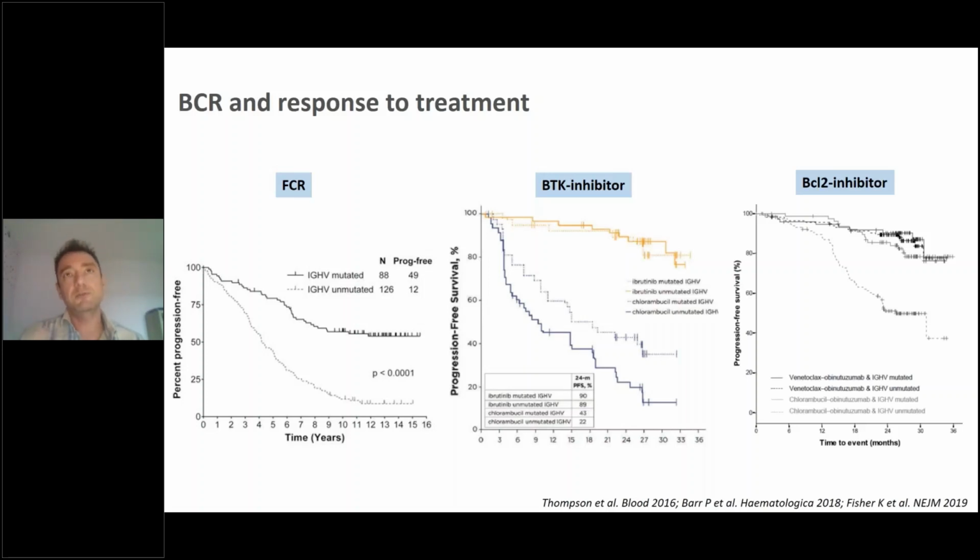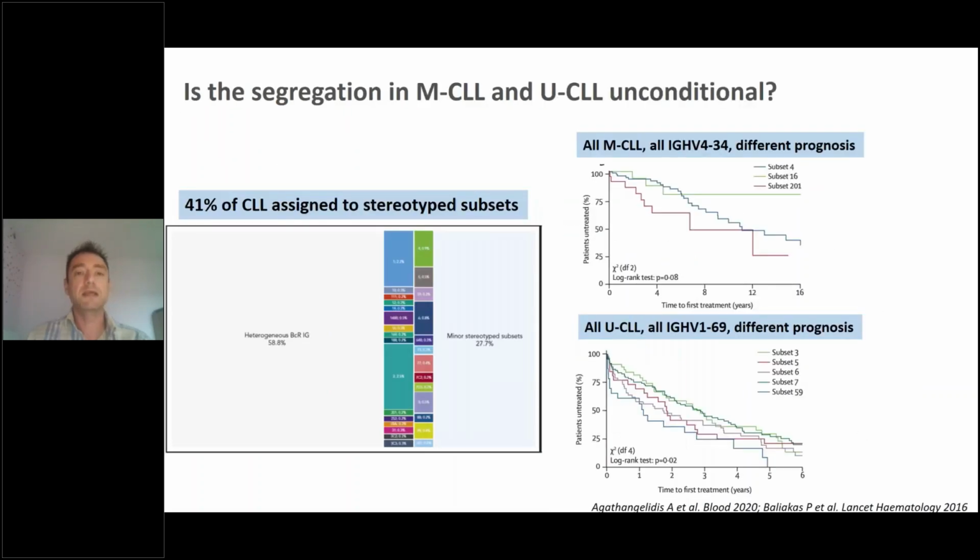This difference between mutated and unmutated CLL is no longer a problem with the novel agents, both BTK and BCL2 inhibitors, with both agents being equally relevant, equally successful in both mutated and unmutated CLL, not only in frontline treatment, but also in refractory cases.